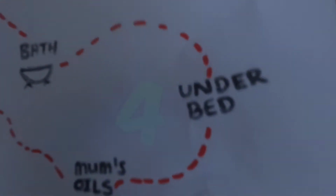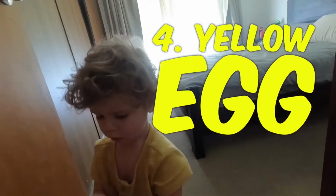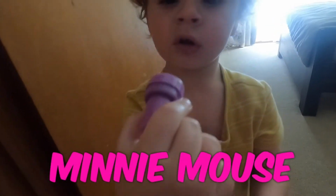It says under the bed, Mum and Dad's. Can you find egg number 4? Did you see it? It's under the bed. Right there. A yellow egg. Matches your outfit. Minnie Mouse. Let's have a look. Very cool. You found my fourth egg.